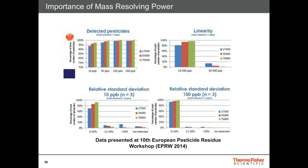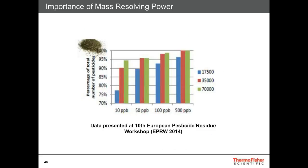So there is a very good relationship between mass resolving power of the instrument and the number of pesticides that you will detect with confidence in the instrument. And this is shown to even a further extent when you look at a more complex matrix like tea. And as you can see here at 10 parts per billion, the resolution of 70,000 gets close to 95% of the pesticides detected. And that's a very important point, because at lower concentrations, you want to have confidence that you're able to detect the compounds at the required resolution so that you will not miss anything in the analysis. And so that resolving power becomes a very important factor when you consider high-resolution accurate mass in your laboratory.